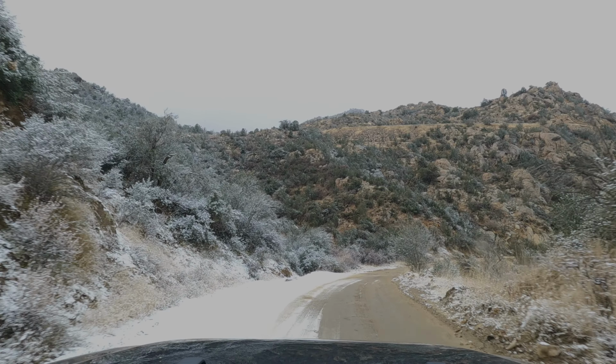We continued up Crownking Road, which is built on the path that the old railroad took up the mountain to retrieve ore from the local mines from 1904 to 1926. Eventually, the railroad shut down when the mine stopped producing sufficient ore, leaving this dirt road in its place.